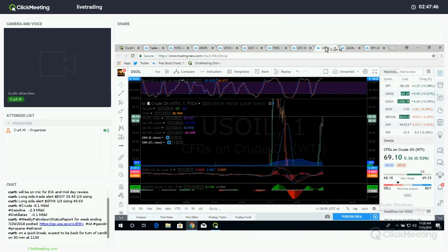There we go. Hit it again. There you go. Now big spike. Oh, so close. That was close. Come on, hit it. Just over a minute. Hit it. We should see a big pop here. Bulls are pressing hard. There we go. 69.10.